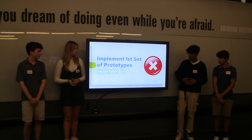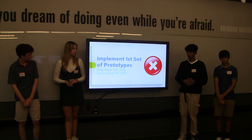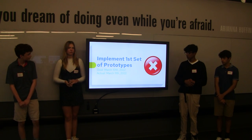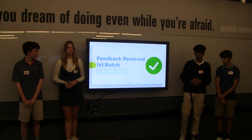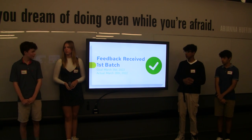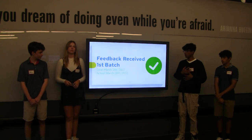And then this is just a little timeline we planned out from the MVP pitch process. We planned on implementing our first set of prototypes by March 10th. We were a day late, got it done by March 11th. And then we ended up receiving our feedback a little early. After our first teacher tried it out, we got it back by March 28th instead of March 31st.